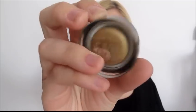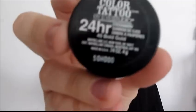So the first one that I got, and I picked this up at Ulta, was the color tattoo in Bold Gold. This is a review and a demo, so if this is a little bit of a long video, you can just switch to the different colors that maybe you want to see. So yeah, this was the first color I bought.